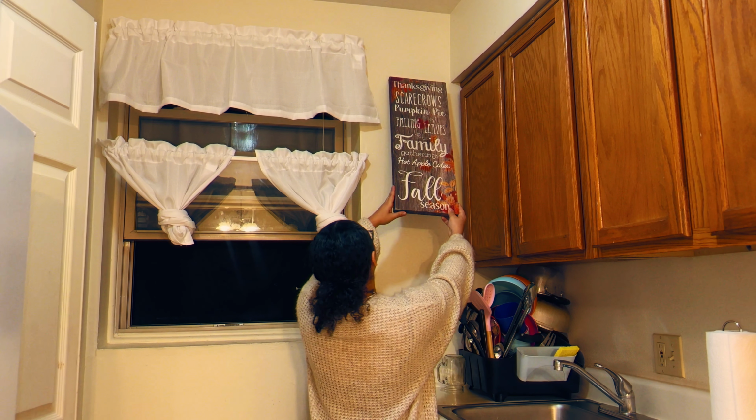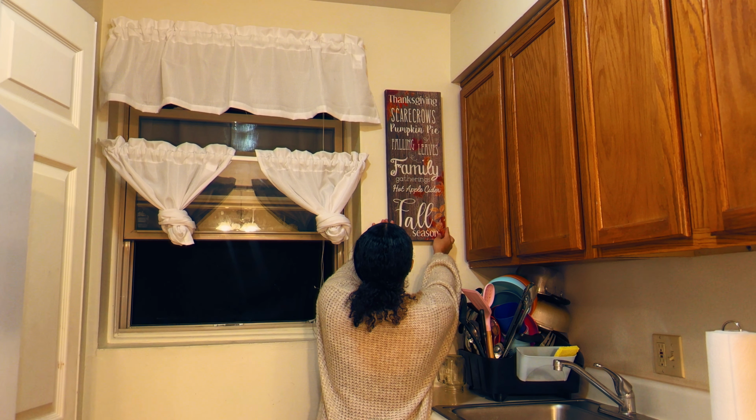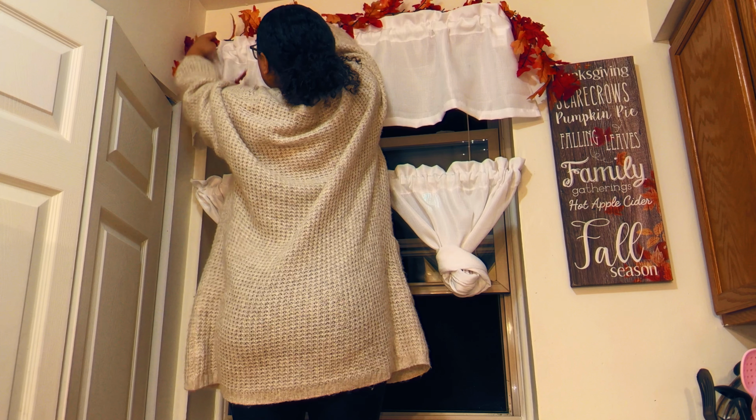The decorations was really the icing on the cake for my apartment. Like, my apartment is so cozy. Like, I just love everything about it.